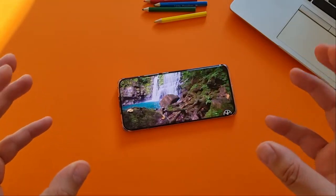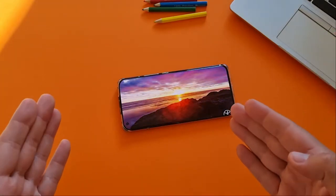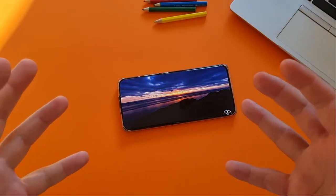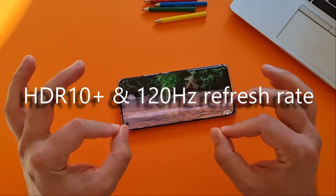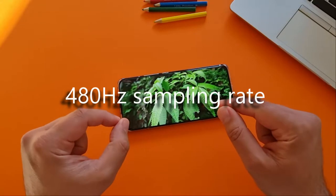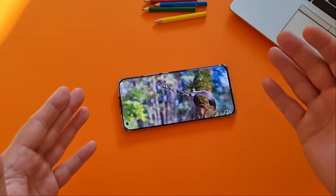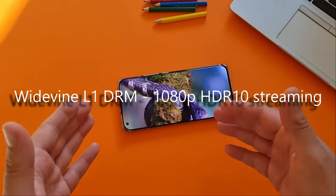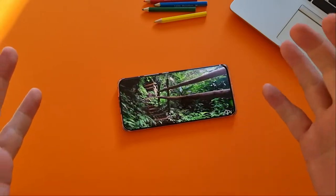And this is really important, guys, because regular phones are producing something around 16 million colors, right? This here is 10-bit, which means over 1 billion colors. Very nice saturated display. It does support HDR10+, and of course, it does have the 120Hz refresh rate. It has 515 ppi, and the touch sensor here has a 480Hz sampling rate, which means playing games is very, very responsive. Also, something very important, I know a lot of people have been asking this since the Poco times, but yes, it does support Widevine L1 DRM, which means that you can stream 1080p HDR10.